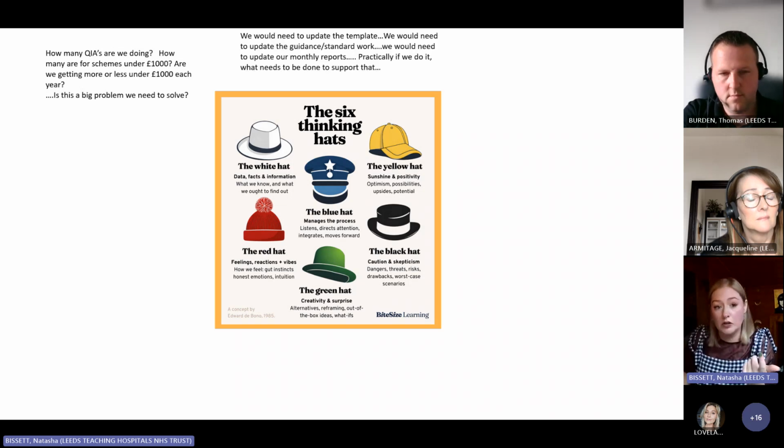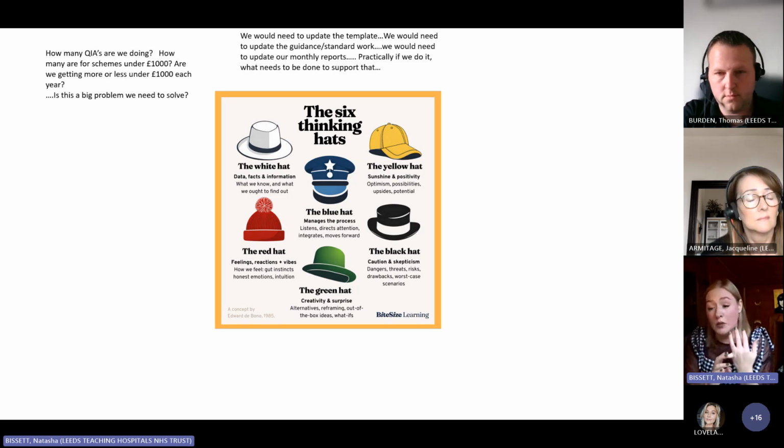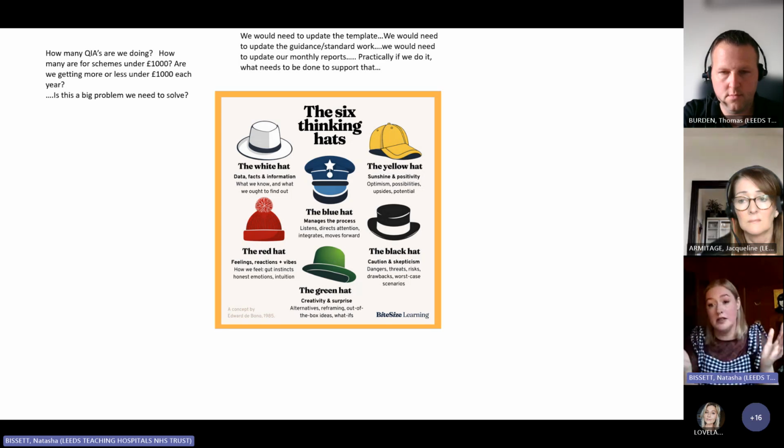When we put our blue hat on next, we started to think about, realistically, within this process, if we changed any of the rules, what would we need to update? We would need to update the template for the quality impact assessment itself that everybody fills in. We'd need to update the guidance that went along with it and the standard work. We'd need to update our monthly reports, because Jackie creates a report that goes out that says how many have been done and how many are outstanding. If we were going to introduce this new 'not applicable', we'd need to update all of those reports.